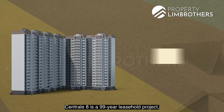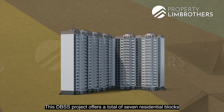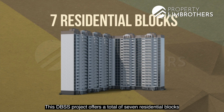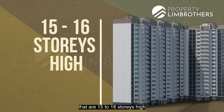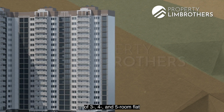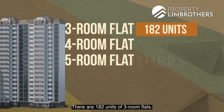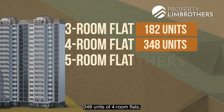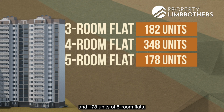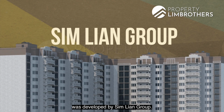Central 8 is a 99-year leasehold project which TOP'd in 2014. This DBSS project offers a total of 7 residential blocks that are 15 to 16 stories high, with a total of 708 units comprising 3, 4 and 5-room flat types. There are 182 units of 3-room flats, 348 units of 4-room flats, and 178 units of 5-room flats. It is also noteworthy that Central 8 was developed by Sim Lian Group.